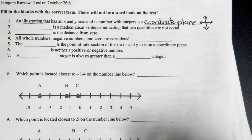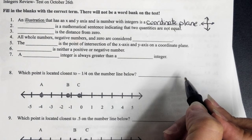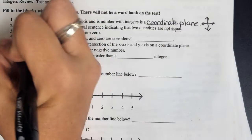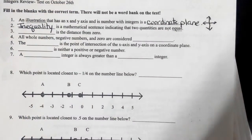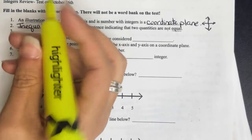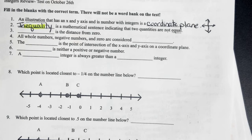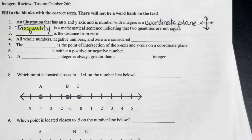Okay. Number 2, blank is a mathematical sentence indicating that two quantities are not equal. Not equal. Inequality. Listen, please look at this hint. This is going to be the first year that I ever get everybody to get this right. Look, what's in the middle of this word? It is the root word. You people do all these Greek and Latin roots and prefixes and suffixes. Listen, equality, inequality. Equal is equal. The reason the word not is in front of it is because over here there's an I-N. N means not equal. Listen, yes, math and English sometimes go together.